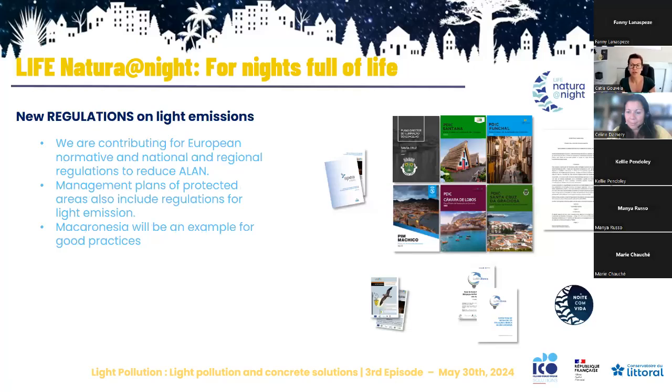Also, a very important part of the project is trying to contribute to the creation of new regulations on light emissions. Of course, this is a very hard topic to work with. We are working with the municipalities in order to implement this regulation at a municipal level, and also we are working with politicians in order to influence and try to create some legislation at regional, national and European level. The management plans of protected areas in Macaronesia are also now including regulations for light emissions. So a first step is already accomplished. And we hope that with these actions, Macaronesia can be an example of good practices on artificial light at night reduction.